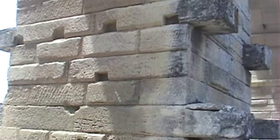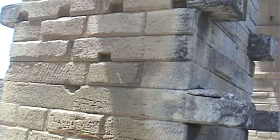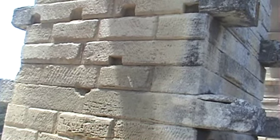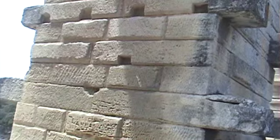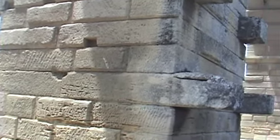It just intrigues me what these square or rectangular holes were. They're on several of the arches, but on some they're not. But it's always symmetrical as to which arch they're on.